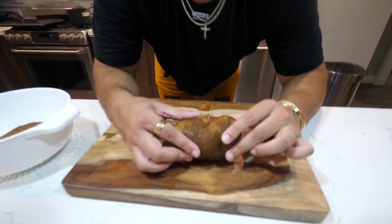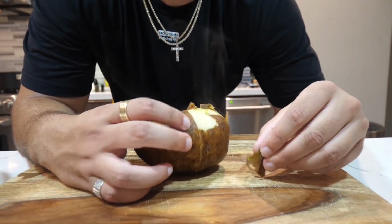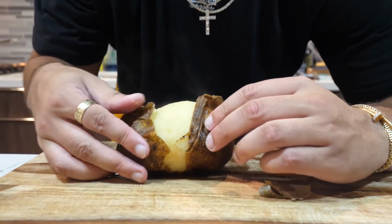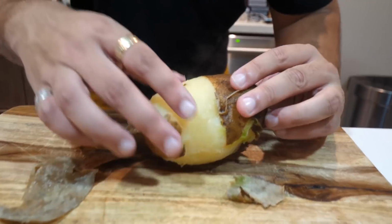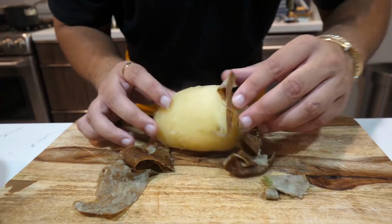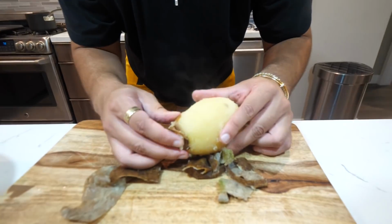So let's peel. And you guys are already seeing, just by touch, how easy the skin just comes off. I'm literally putting no effort. Oh my God, bro, the whole skin is coming off in one piece. This is hella satisfying, bro. This is actually working flawlessly, guys. Full peeled potato in less than 10 seconds. With no effort, guys. This is actually the best hack I've ever seen.